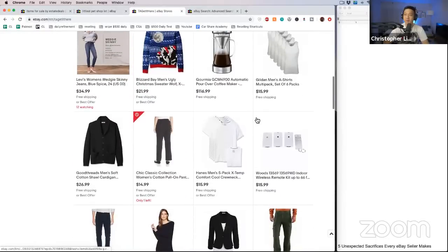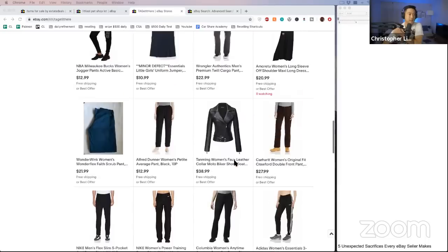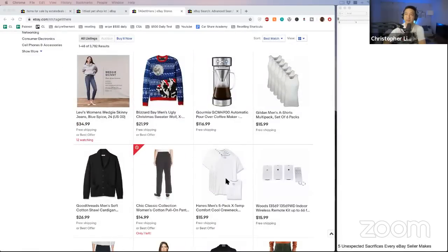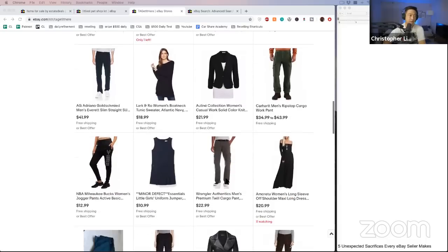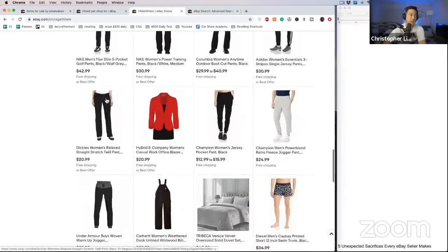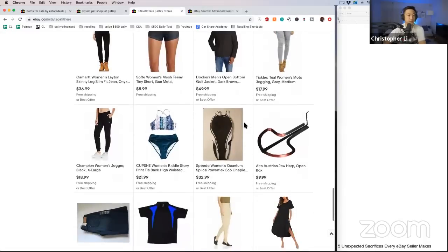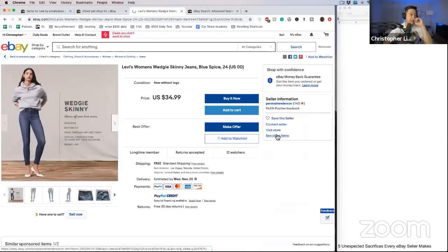3,782 results. Wow, you have a huge store, Tommy. Very large store. Looks like this is probably liquidation or closeout. So Perry, you're talking about that a lot in New Jersey. All that stuff's probably this kind of stuff. This is where you can get a lot of the stuff from. Stock photos. These are all stock photos except for this one. You can see right away which ones are stock photos and which ones are not. 22 watching, free shipping, no free returns. Let me see here. Let's look at the sell-through rate. It might be hard to gauge because it's a replenishable store.